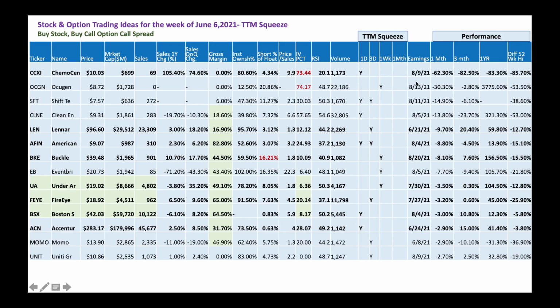And then we got earnings date, very important. If you're trading around the earnings, you got to be careful. And then we got performance, 1 month, 3 month, 1 year. And also very important, it tells you the difference between current stock price and 52-week high. That will give you an idea, is the stock too hot at this point, or is it cooled off a little bit?